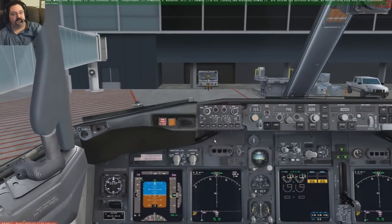Adelaide ground, Velocity 242, gate 13, information Alpha, ready for push. Velocity 242, push and start approved. Push start approved, Velocity 242.